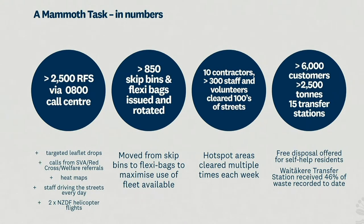We managed to put out approximately 850 bins, skip bins, and flexi bags out there. We started a bit slow, but then they ramped up pretty quick. In some situations, we gave the bin out, and then we had to empty it about 3-4 times. So they saw a lot of bins that were used. We could not get to each and every part of the city quick enough, but that was because of what resources we had and what people we could put in the mix.